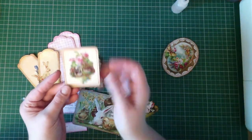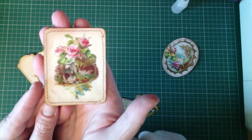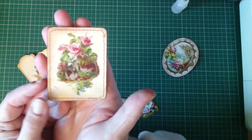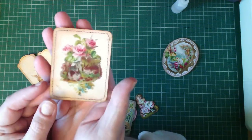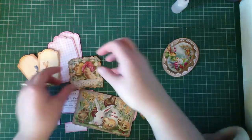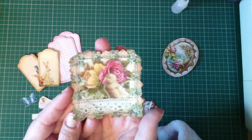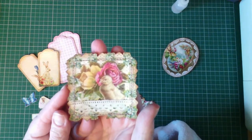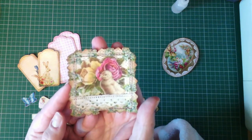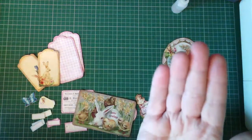This one too, isn't that absolutely precious? I love that, the little bunnies and the flowers. But this one is a nice little journaling card as well, so I'll put that one aside. This one, I think I will turn this into a little tuck spot, and I'll definitely add some lace onto this one. But for now, I'm going to put it aside as well.